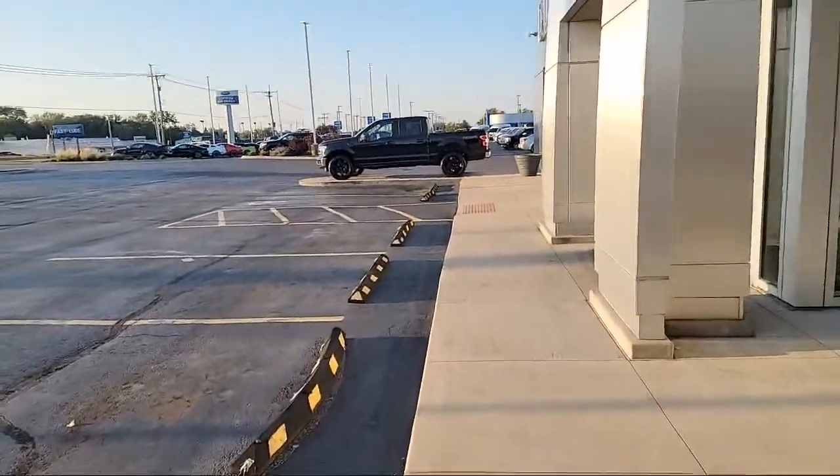Let me show you real quick. It is a 5-liter, but what is it? The Roush Stage 1 700 horse kit, right here. Some of you have seen it, some of you haven't.